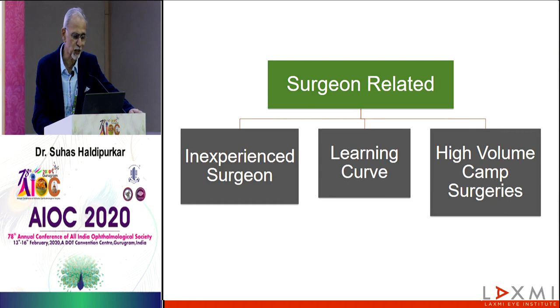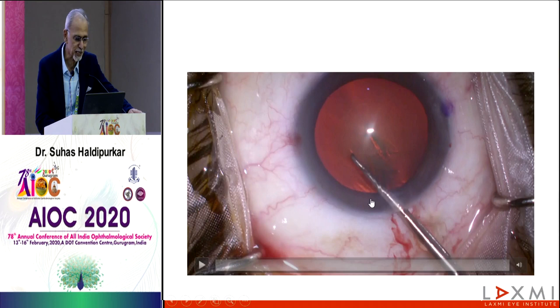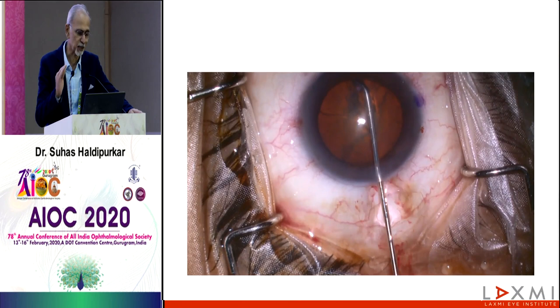And the most important are intraoperative, where either I have made a small rhexis, or the rhexis has caused a bit of a tear, or when I'm doing phaco, maybe there is fluid imbalance. Now, this is a classic example of something I didn't expect to happen, nor would you. A normal hydro, you see that snap sign? And that spells it, you know?